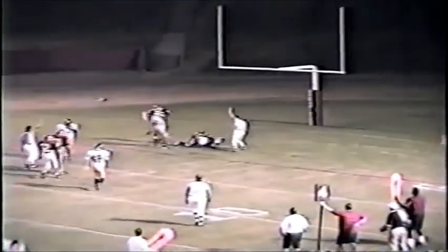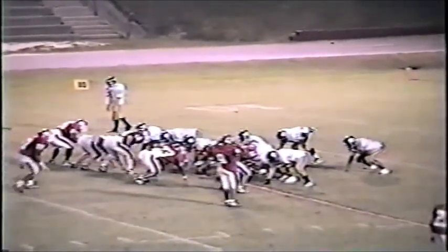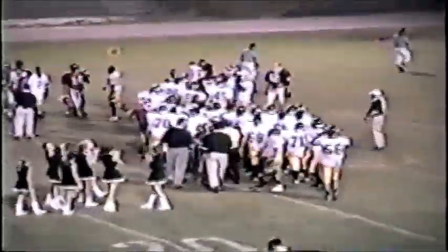Here it is. James Bell breaks the pass up, and Aiden Horsted picks it off in the end zone, and all we need to do is take a snap and hit a knee. And the Bobcats win 21-14. Coach, congratulations. That was a big, big win.